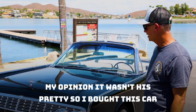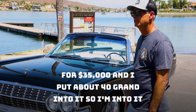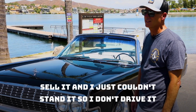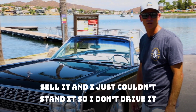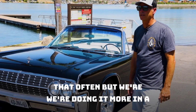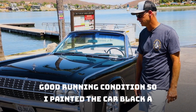So I bought this car for $35,000 and I put about 40 grand into it. So I'm into it $75,000. Someone just offered me 90 grand for it to sell it, and I just couldn't stand to sell it. I don't drive it that often, but we're doing it more, you know, convertible, drive it down to the beach. I've got the car in good running condition.